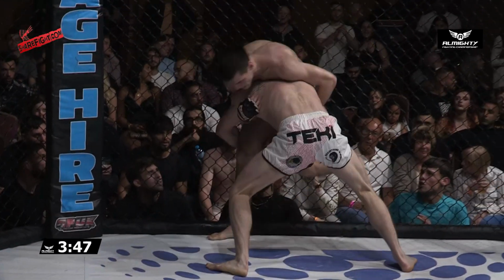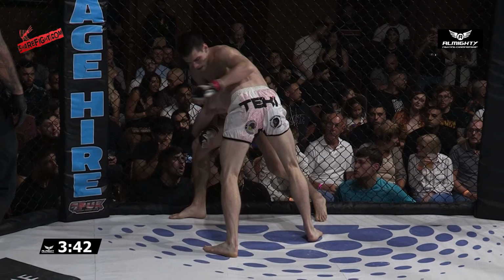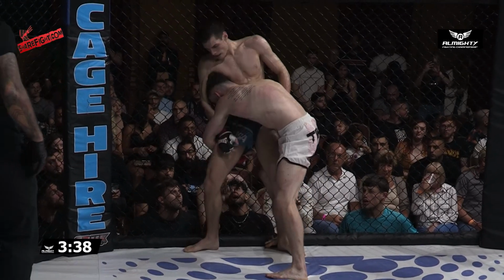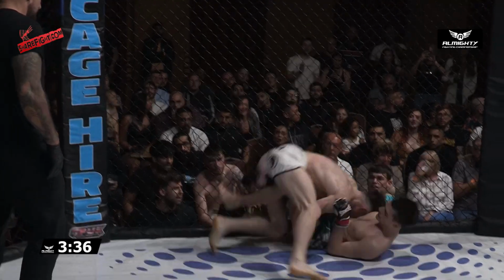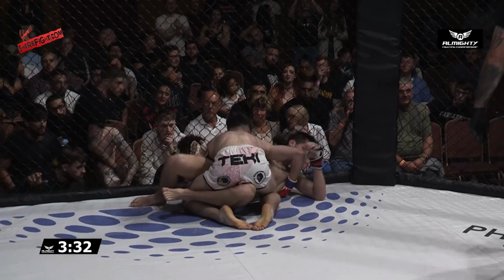Callum wraps a leg, stands back to his feet. Beautiful work. And now it looks like he's in on the double. See, this is where he got his takedown in the first round, up against the cage. Claps the hands behind him, set that table underneath his bum, took him down, and again, not too much energy used.